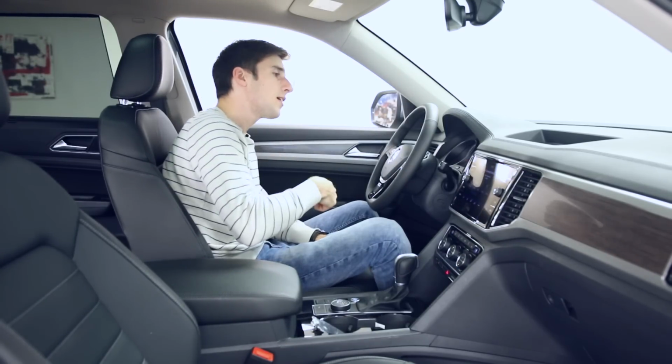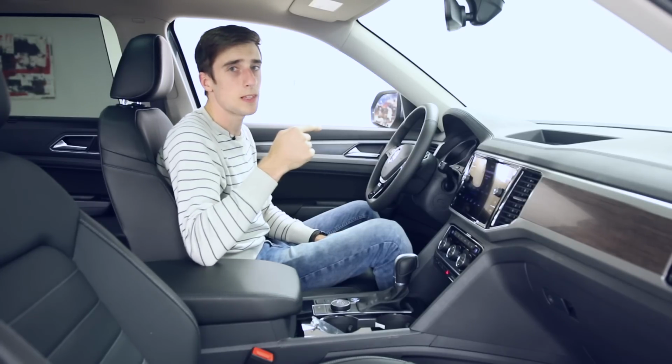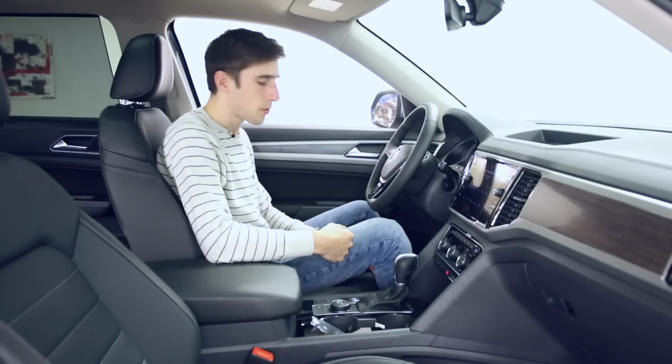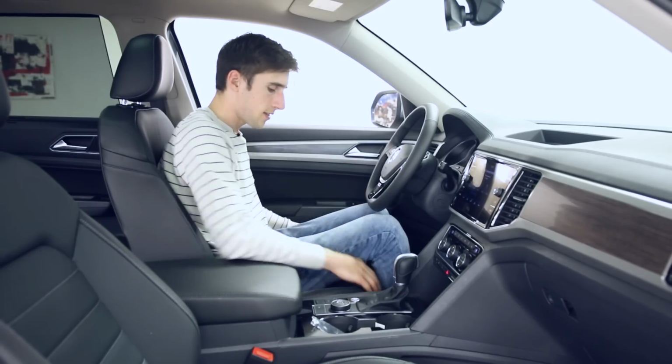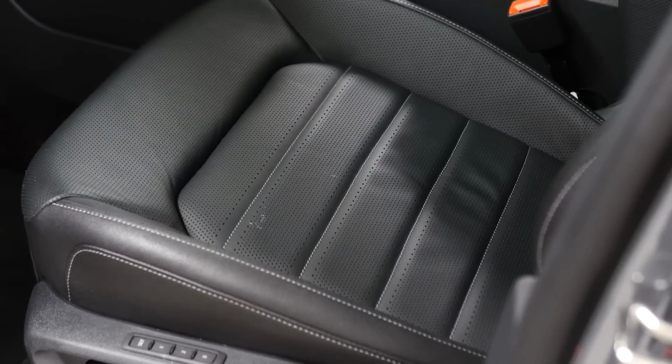If you get the trend line, it's no secret that you would get cloth seats. But if you get the comfort line, then you get a fake leather, which is, I think, pretty interesting. It's like a leatherette. And then if you get the high line, you get this nice leather. The seats are actually quite soft. It's cool. I like it.